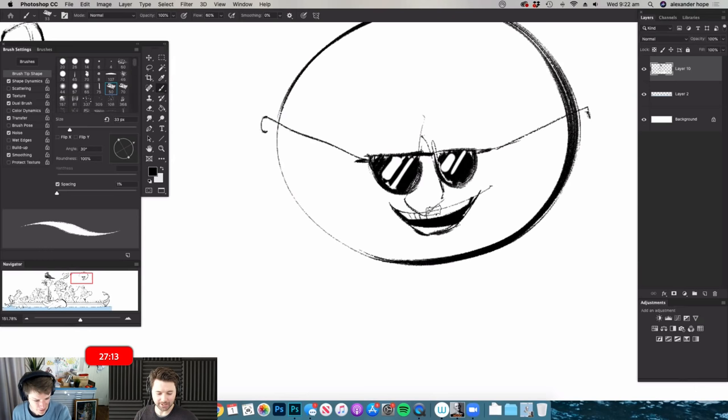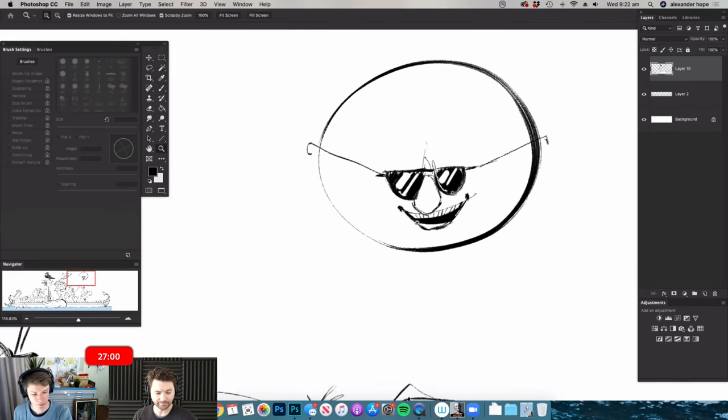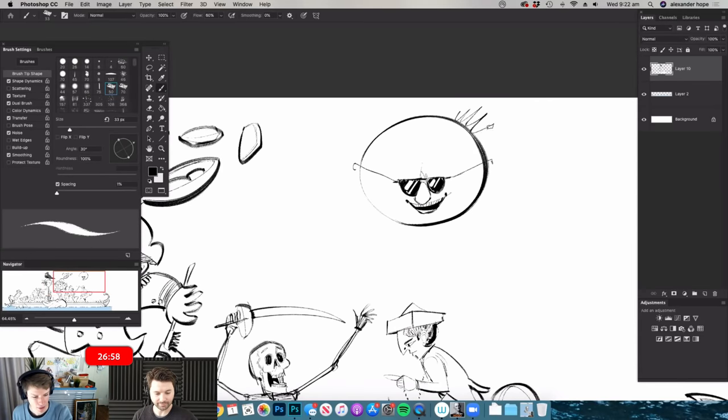There was another question just around what brush you're using. Oh, yep. So it's one of the Carl T. Webster brushes, and it's from the Inkbox set. Awesome. It's a favorite.